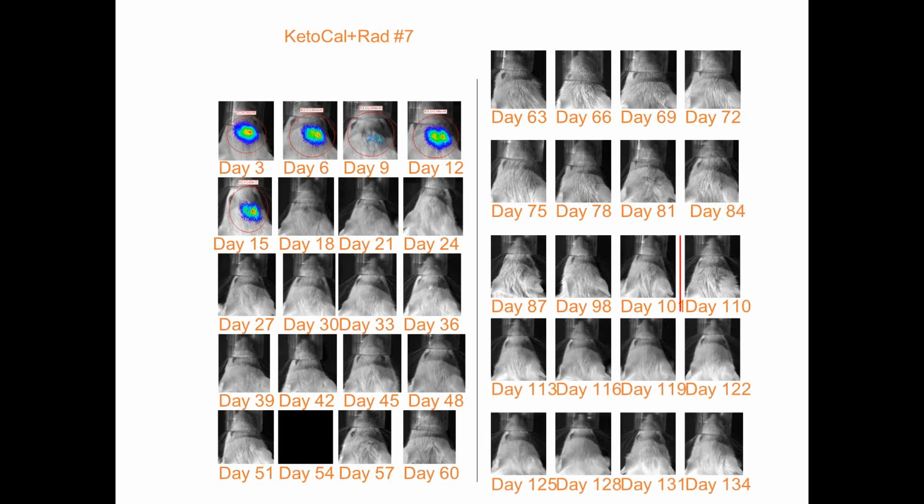The diet was switched so that the patient went off of the classic keto diet, a classic 4-to-1 diet, onto a regular diet and lived to day 300 with no tumor regrowth.